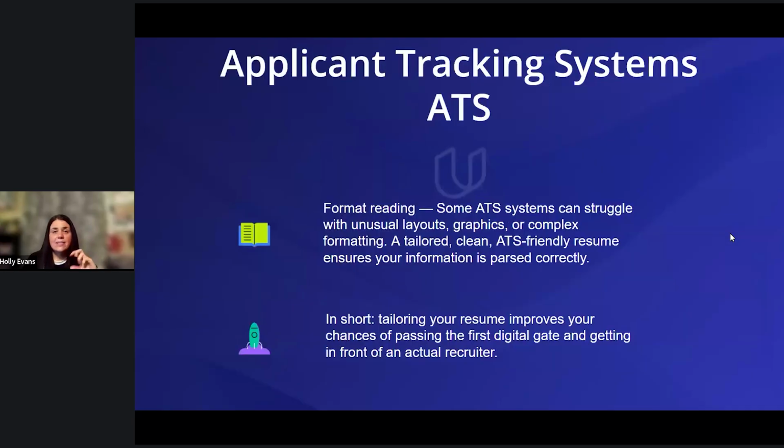So format reading, this is also key, that resume example that I have. Some ATS systems can struggle with unusual layouts, graphics, or complex formatting. A tailored, clean, ATS-friendly resume ensures your information is phrased correctly. So that basic resume layout, you don't need to have any columns, headers, footers, different colored font, photos, anything like that does not need to be on the resume that you use when you're applying for roles.